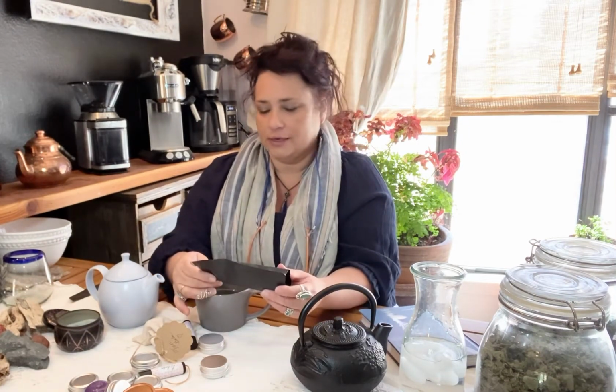tasty. So good. I have a mallow actually coming up in my backyard right now, and they are pretty tough plants, I'll tell you. I'm impressed with their ability to be tough.